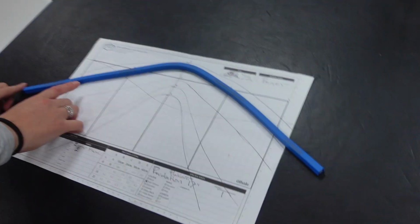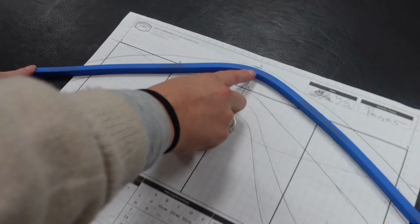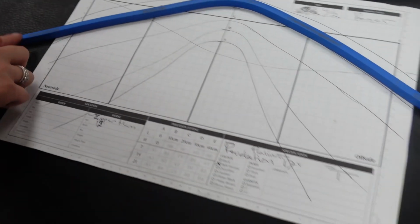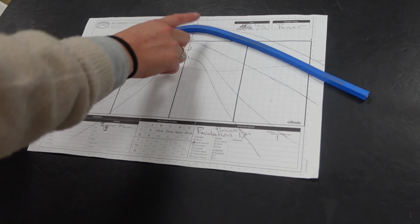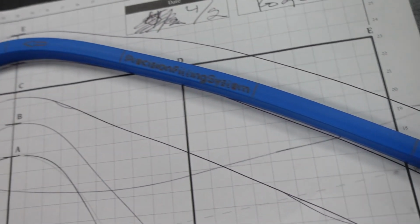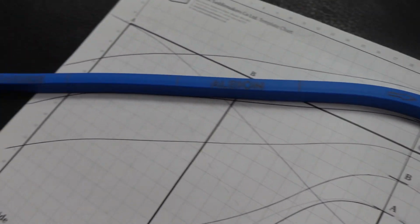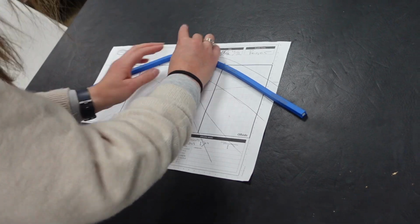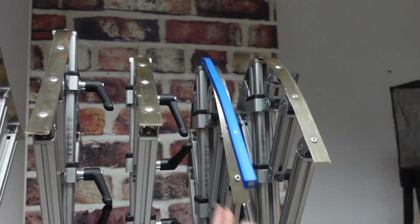So on this flexi-curve, actually, you can see that we do mark a centre line, near side, off side, and we mark the 10 centimetre intervals as well down. So they're really useful and easy to work with. Just put the centre marker on.